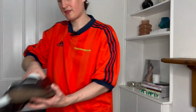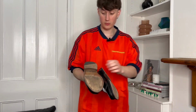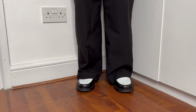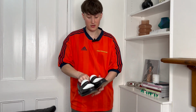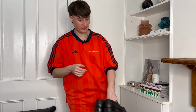Then for a little bit of difference, I have this option from Stop and Weather. The quality on these is insane. It's got the proper welted sole, which I'm probably going to need replacing soon. Really nice tumbled leather on the front, and I really like the contrast white detailing on these. I think you can get a similar option from G.H. Bass, as well as Duke and Dexter, I believe they're called. They do some great options that are more playful. I really like this pair they've done with a Playboy bunny on the front of them.